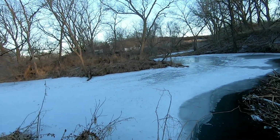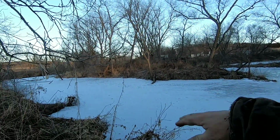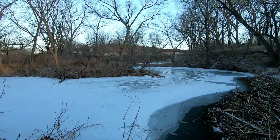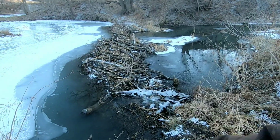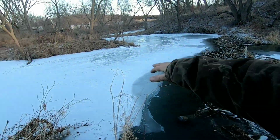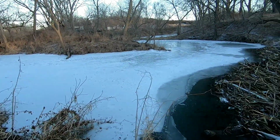And normally this ain't a big old deep creek like this. It's usually just a slow, narrow path, but these beaver got this dammed up so that this water's backed up and made this really wide.